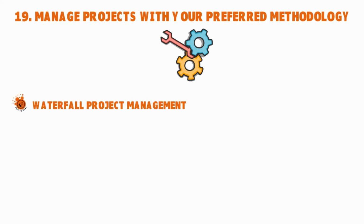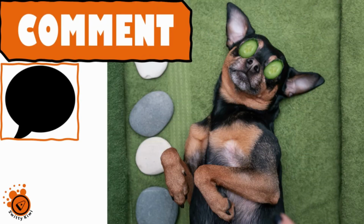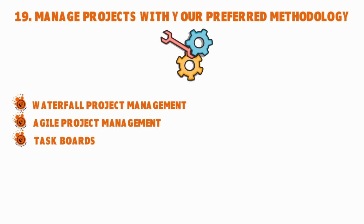For example, you have waterfall project management, where you break projects into milestones, task lists, and tasks. This is very important. You have another one called agile project management, where you use the agile methodology to manage ongoing projects. This is very popular, especially in technology projects. You have task boards, where you can manage smaller projects with Kanban task boards. This is very good, especially for short projects.